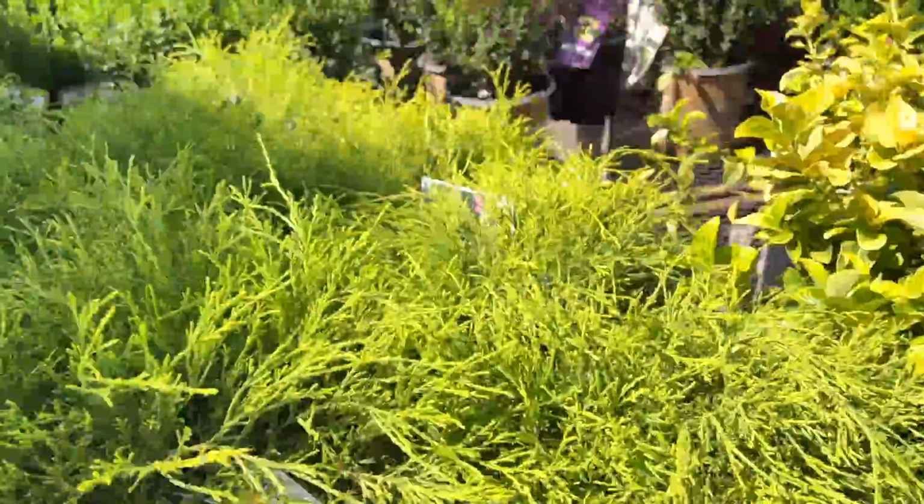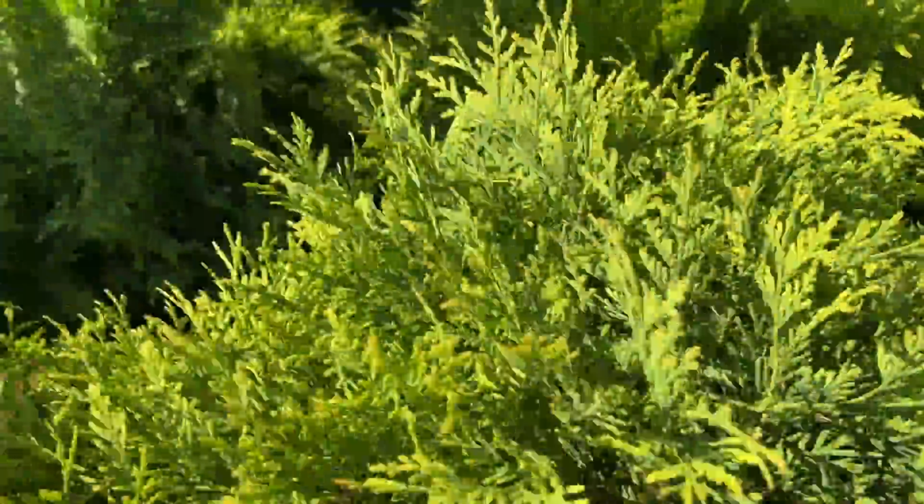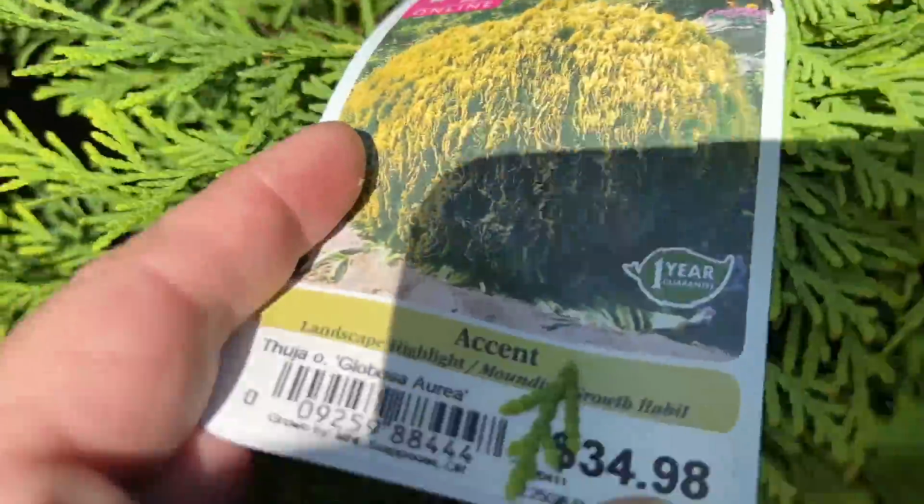Lemon thread false cypress. I like those. I have some. And then there were some other types of arborvitae. These are the golden globe arborvitae.